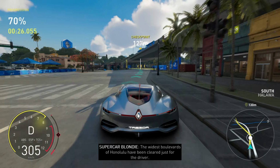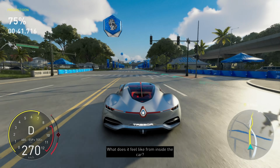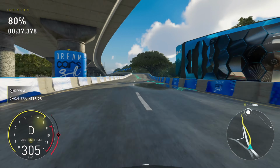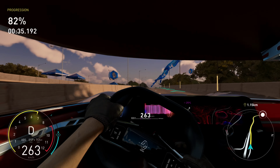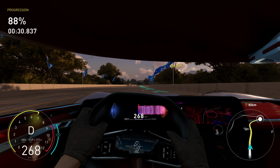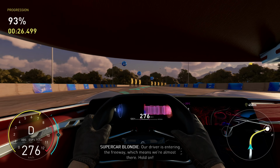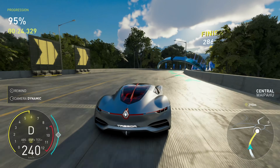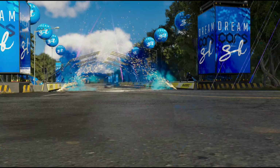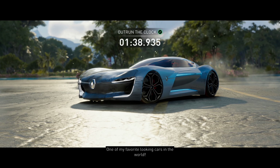The widest boulevards of Honolulu have been cleared just for the driver. What does it feel like from inside the car? Our driver's entering the freeway, which means we're almost there. Hold on. This was the Renault Trezor, everyone. One of my favorite looking cars in the world.